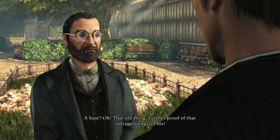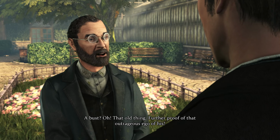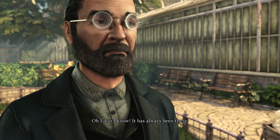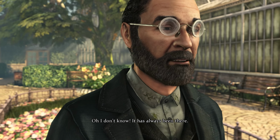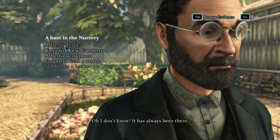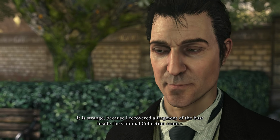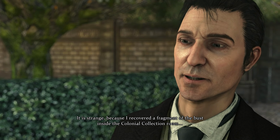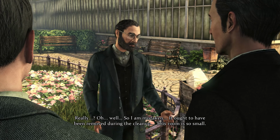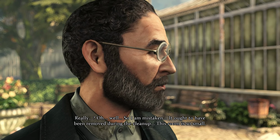A bust? Oh, that old thing. Further proof of that outrageous ego. But why in that room, in particular? Oh, I don't know. It has always been there. It is strange, because I recovered a fragment of the bust inside the Colonial Collection Room. Really? Oh, well, so I am mistaken. It ought to have been removed during the cleanup.